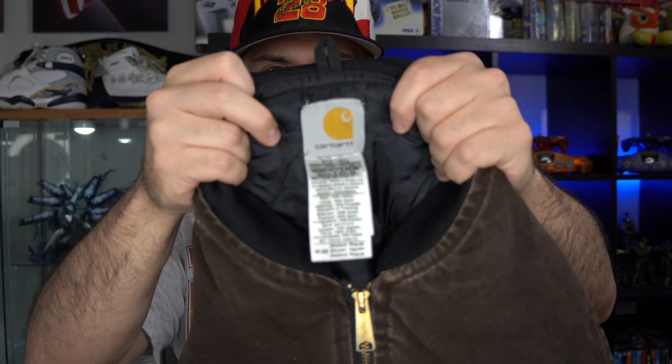All right. Next item I grabbed for $10 is the Carhartt vest right here in the dark chocolate brown colorway. That one is a size medium. Definitely a steal on that one for only $10.